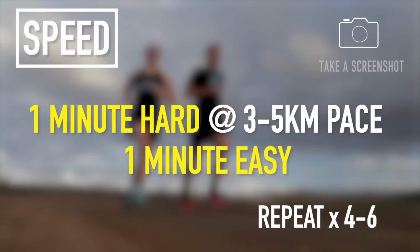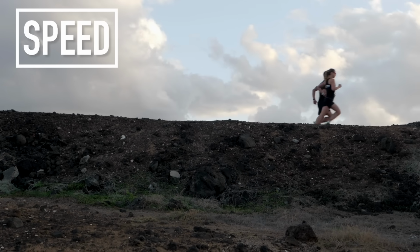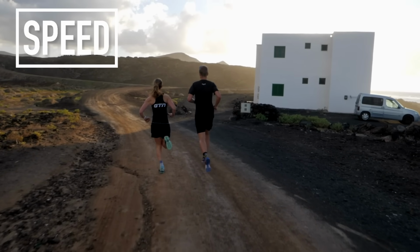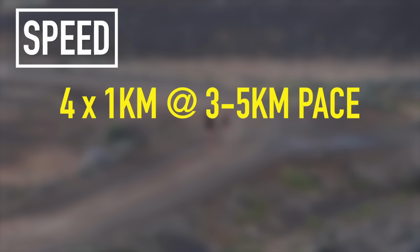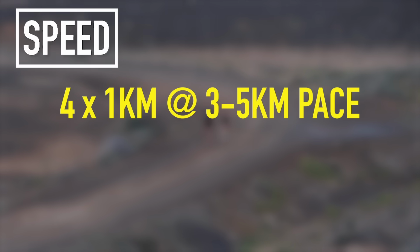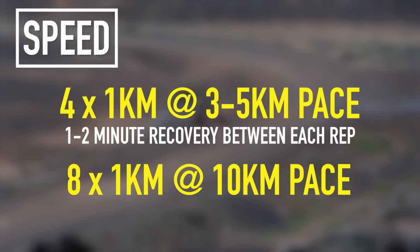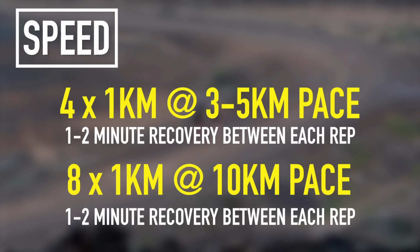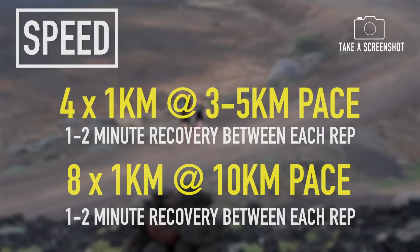Repeat this 4 to 6 times to start with, and then gradually increase the number by 1 or 2 reps each week. Another example workout is the old favourite, K repeats. These are beneficial no matter what distance you're training for. You can do fewer repeats at a faster pace, so for example, 4 lots of 1 kilometre at 3 to 5k pace, or more repeats at a slower pace, such as 8 lots of 1k at your 10k to half marathon pace. And then take somewhere between 1 to 2 minutes recovery between each rep.